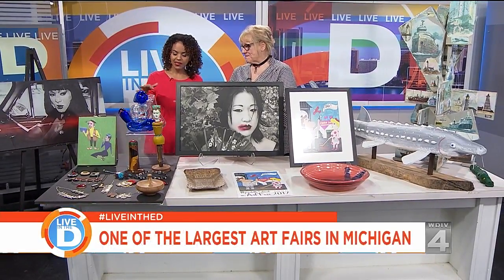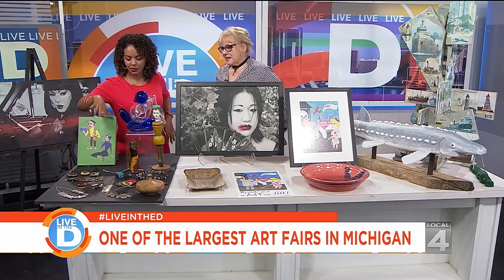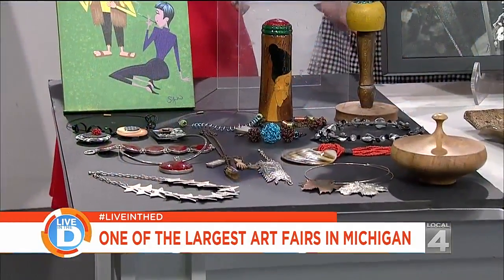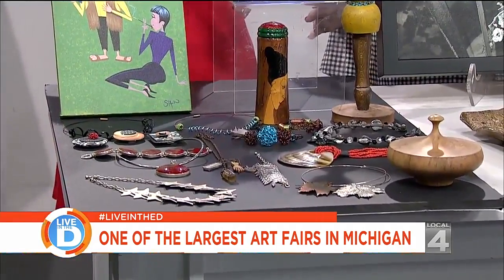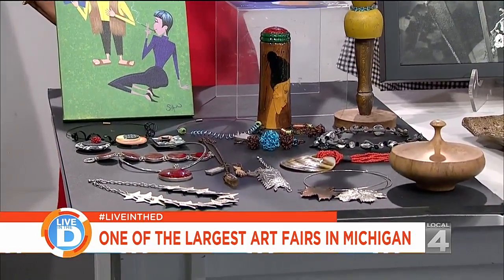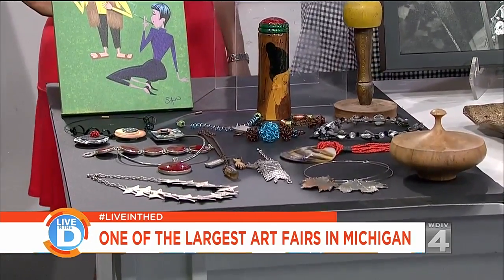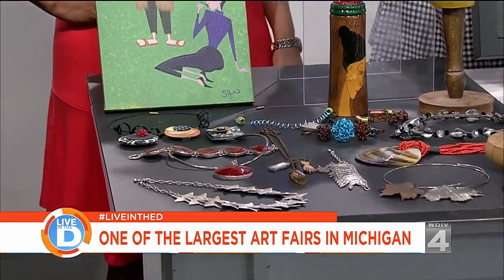All right, so tell me about some of the stuff that you brought in with you today. Let's look at some of this jewelry. I tried to bring in a selection of different mediums, because you're going to see over 350 artists, so you're going to see lots of things. The jewelry is all handmade. And artists tend to be very creative with their jewelry.